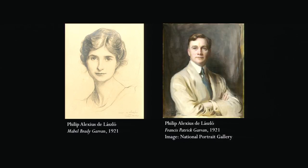Mabel's share was administered by executors, and she was supplied quarterly payments. Notably, the couple began purchasing art and antiques before Brady's death, but their augmented income allowed this pastime to evolve into something more ambitious.